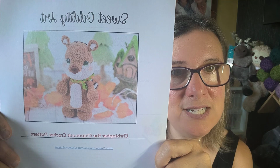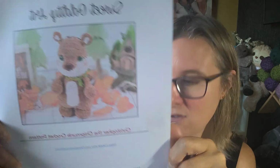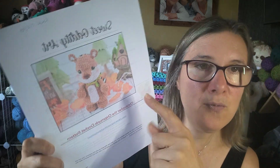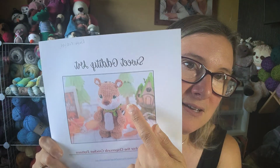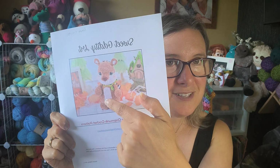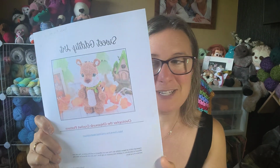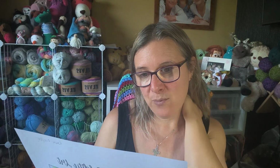patterns. And this one is Christopher the Chipmunk crochet pattern, and I love the fact that when you look at the pattern, he's stood the other way around and he's got the lines that chipmunks do have down the backs of their heads and the body, which is really good. The size is 12 inches from bottom to top of the head, and it uses weight 6 yarn and a 3.75mm hook.